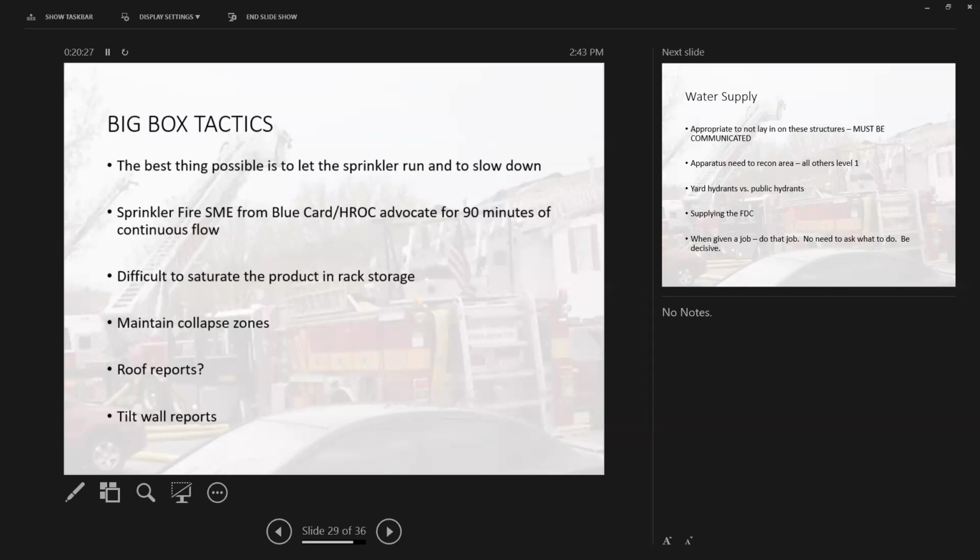What is important to get though is a tilt wall report, because we want to make sure that none of the walls are leaning, which you can't really see that from the ground. You can see that from the air. So having a crew go up and get a tilt wall report is really, really important. I'm not sure if that exactly got done per se, but that's something to kind of look at as we start going into our big box tactics.